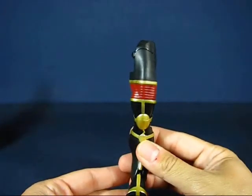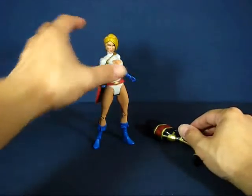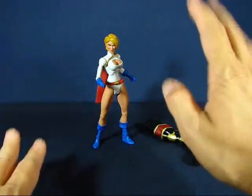And that's the left leg. Shit, what leg? Left or your right? I don't know. This is your left, this is your right.